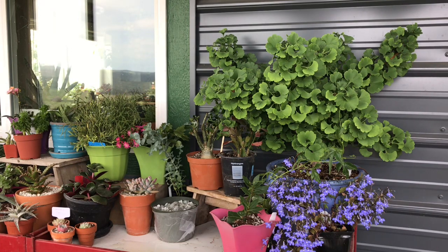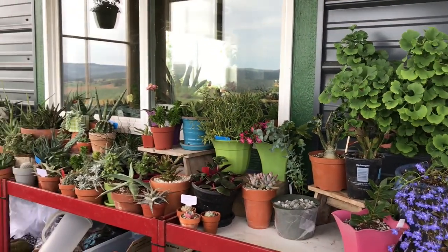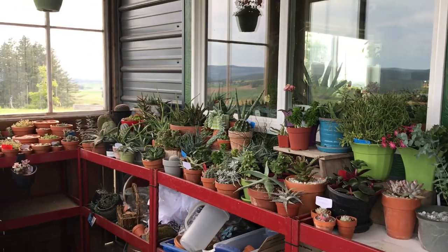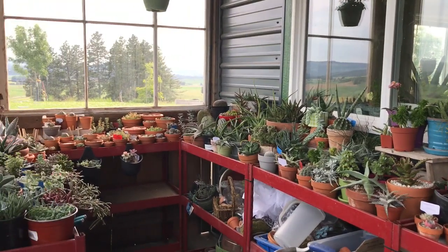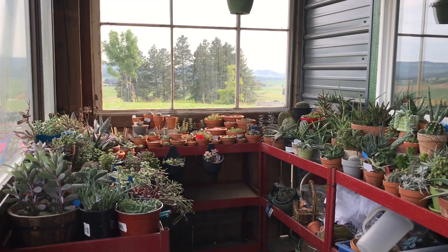I have finally got all of my plants out of the grow tents and outside on the porch where they are happy, or hopefully will be happy soon. And so I'm finally doing the last part of my plant tour. There'll probably be some stragglers because I still have a few in the garage that are getting repotted and stuff in the window out there that I haven't brought out here yet.